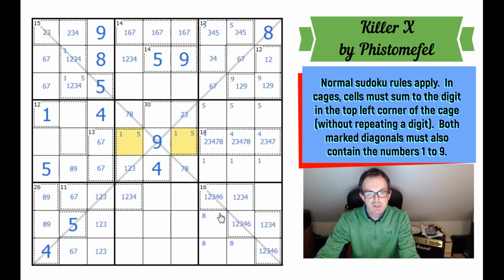Now once we get 2 corner pencil marks for 2 digits in the same 2 cells like this, we now know these 2 cells form a 1-5 pair, so we can switch that pencil marking to the center of the squares. We know that this square can only be a 1 or a 5. The same is true of this one. So this square is not a 1. And that means, look at this diagonal now. This is the only square that can be a 1 on the diagonal. One.